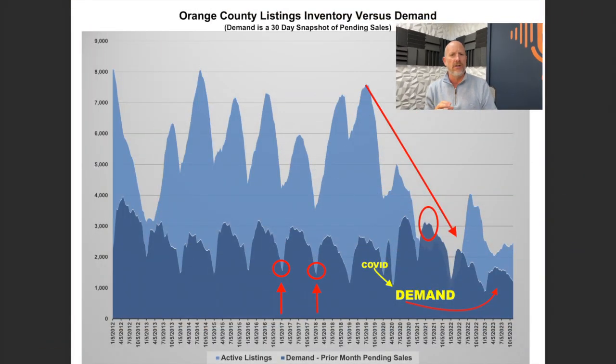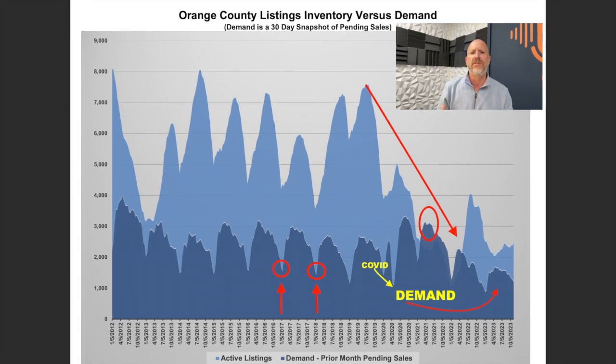Now, let's get started with an Orange County market recap and what's gone on the last couple of years. So what I like to do is dive into the charts, like we're going to do right now. So let's go. Orange County charts. Let's see how good it looks. This is going to be the inventory versus the demand chart. Let's look at the listing inventory versus the demand.